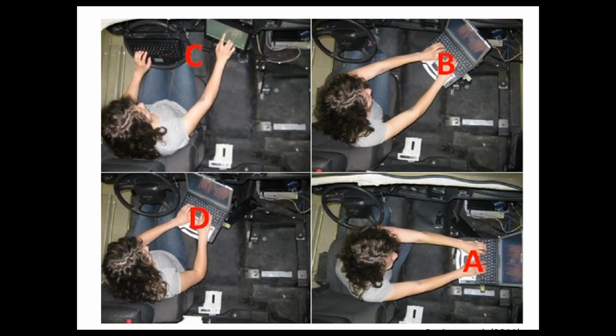Picture B, your top right, is where they had a post mounted in front of the passenger seat with a docking station. In this case, it's a little further forward, and there's limited adjustability. They've noted particularly in this study that this is one where there's limited adjustability. It's just installed on a post. C is where you have the screen mounted to the dashboard. This would be like a lot of your tablet usage, where it's not built into the vehicle, but you've added it on after the fact.